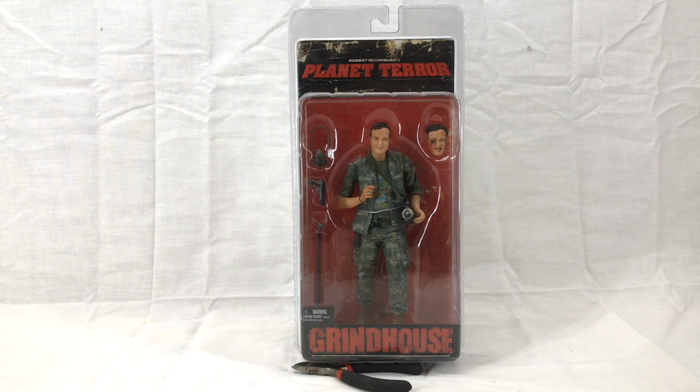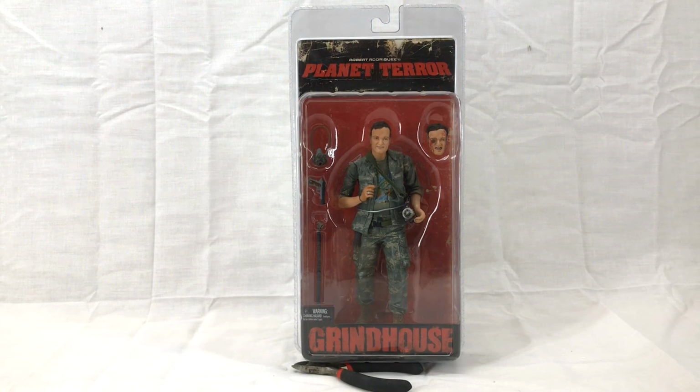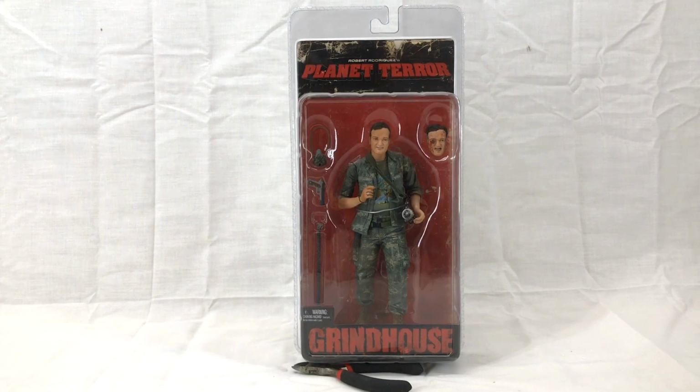Tonight, I'm going to show my Quentin Tarantino toy. When I saw this, it was just an item I had to have, just for the fact it was Quentin Tarantino. I wouldn't mind getting the one of him from The Hateful Eight, actually, but this one will do me for now. So this is Tarantino as he was in Grindhouse in the Planet Terror segment.